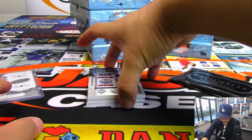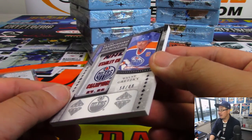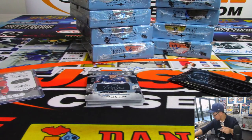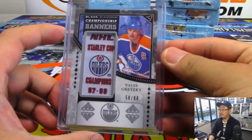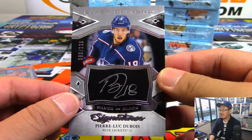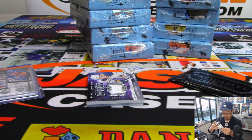Then we've got Wayne Gretzky, championship banners, 58 out of 88. Oilers, that'll go to Jeremy Merle. There's Pierre-Luc Dubois, 80 out of 125. It'll also go to Jeremy. That was a combo spot.